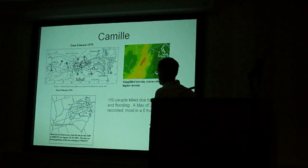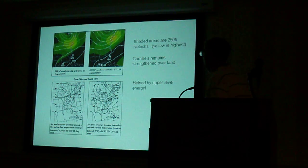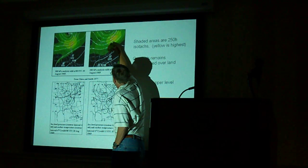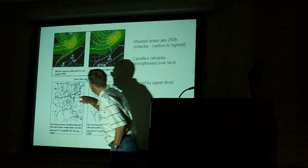Here's the terrain contour. Again, terrific upslope. That's probably not all that happens. As I said, it deepens, but we also get an upper level trough coming in. We've got the entrance region of a jet. We've got an area where, look what happens. These are real. You can't see them very well.